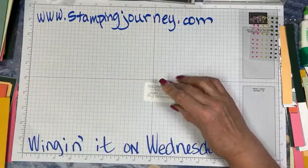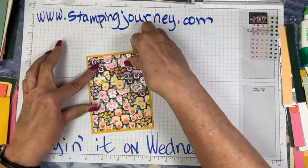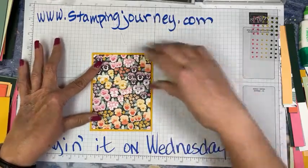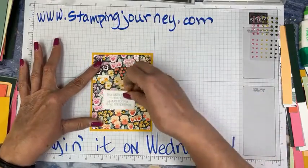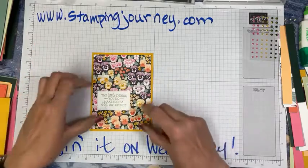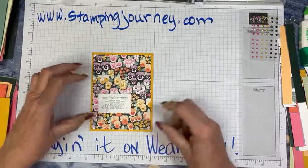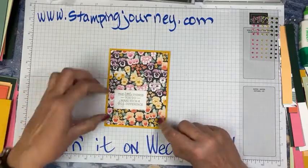Okay, so I'm looking at this. I'm going like this. There we go. And I'm going to put this right here. I want the yellow flower since those are the colors that I'm kind of looking for, so I want that to show. I'm going to put it like this.